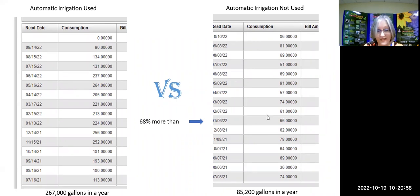Same scenarios, really. These are a couple that took in an aunt; you are a couple that took in a mother-in-law. So same situation. What is the only difference? You don't irrigate your lawn. They do. These numbers I came up with just from July to July, to make it a 12-month period: they used 267,000 gallons. You used 85,200. They used 68% more water because they irrigate their lawn than you, who have this freedom lawn. And I'm not showing your bill amount, but I bet yours is a whole lot less than theirs too.